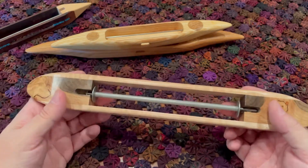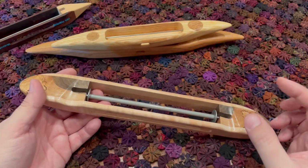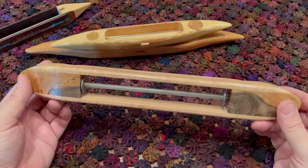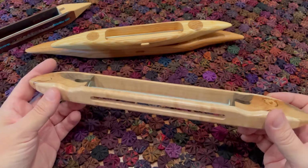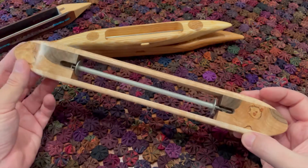I don't use any of those plastic bobbins that a lot of weavers use. I'm trying to eliminate all plastic out of the studio, so anywhere I can get rid of that. I like the metal ones a lot. They have a lot of wooden bobbins as well, and I use cardboard as well. So that's KCL Woods. Really nice.